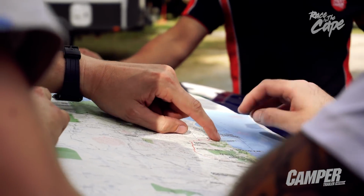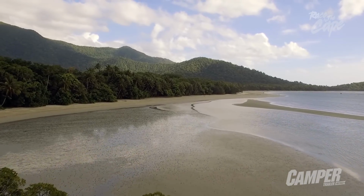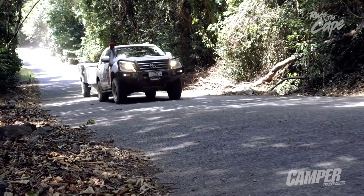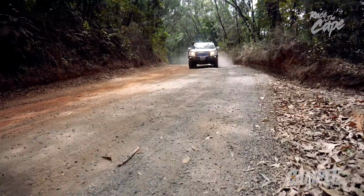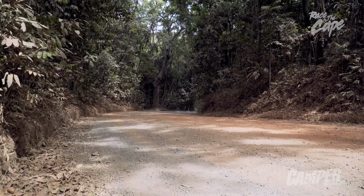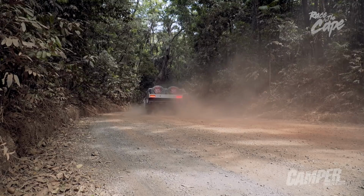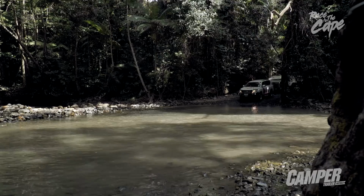The first test the Mars Spirit would face was the battle of weight. After a stunning night croc spotting at Cape Tribulation, we started the long climb up across the Great Dividing Range through the Bloomfield Track. In the wet, it's almost impassable. In the dry, it still requires plenty of momentum on the long, steep climbs. At 1,400 kilos, the Spirit proved light enough that the Mars Prado could easily muscle it around without grief.